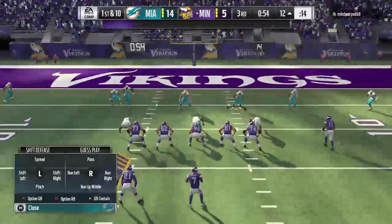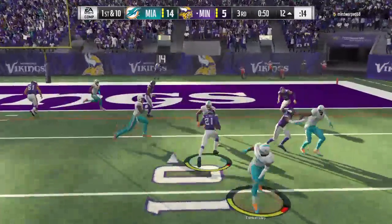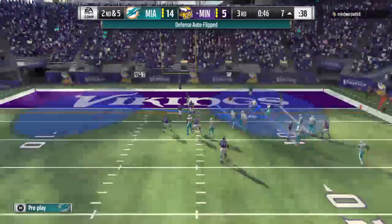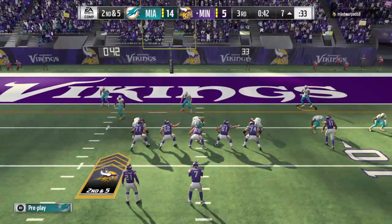And no press coverage here. They are backing off in the secondary. They'll run it now out of the gun. And able to push his way forward here for a good little gain. 5 yards is the tally on first down. That brings up 2nd and 5.